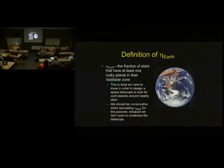It's the fraction of stars that have at least one rocky planet in their habitable zone. This term is very similar to the n sub e, the third term in the Drake equation, except that n sub e can be greater than 1, and this is normalized to 1. That's because the Drake equation was invented to try to quantify how many intelligent civilizations there could be in the galaxy. Eta sub Earth is to try to quantify how many stars you have to look at with a big telescope in order to find a planet that is like Earth. Other than that, it's very similar.